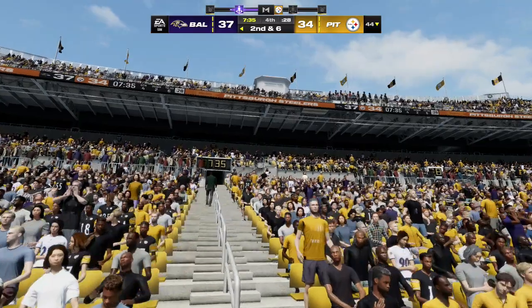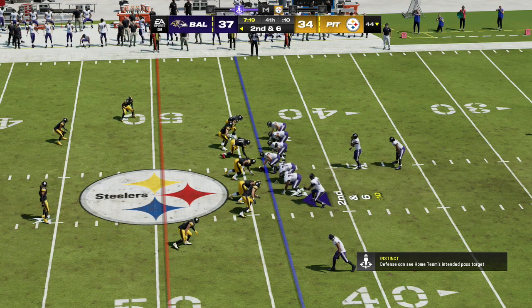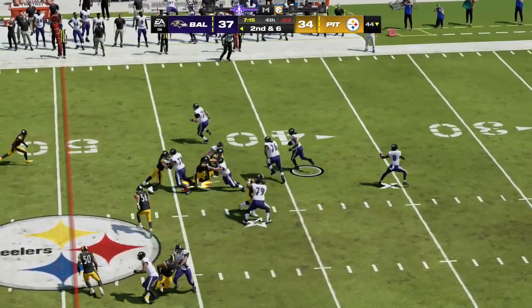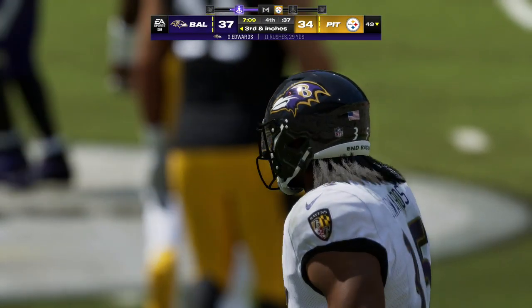Let's make this one simple. What a catch, especially the finishing part of getting his feet in bounds, toe tapping, and, of course, foot dragging. A little tapestry, if you will. Oh, I like it. And he'll be taken down just shy of midfield.